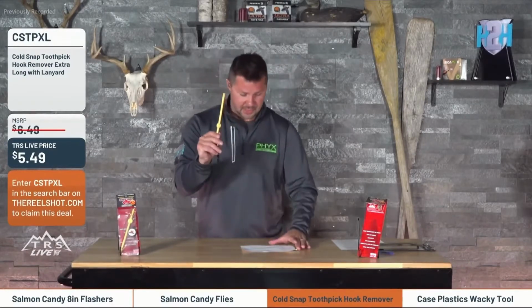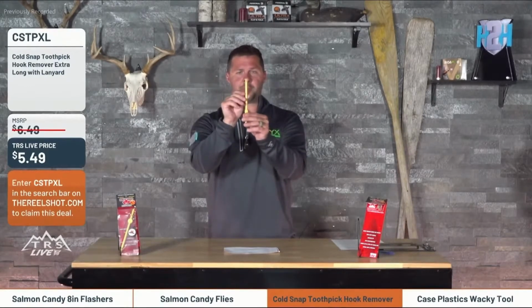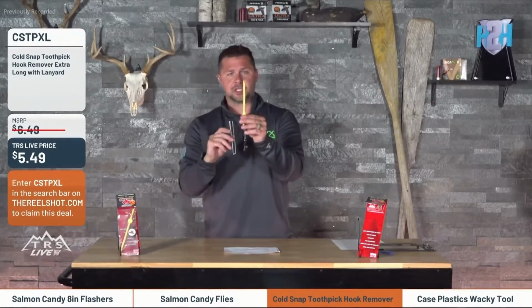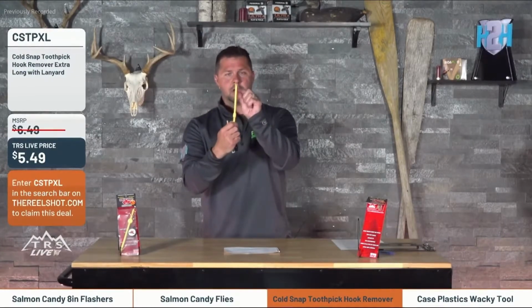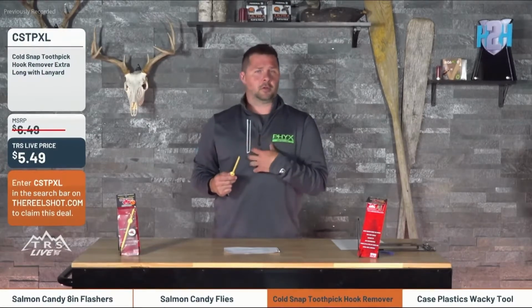But let's get into how this actually works and how this actually saves you a lot of time. If you look, here's how we get the name of the toothpick. It is forked at the end of it. And what that does is it fits in there properly and perfectly to catch the hook shank, the hook eyelet, whatever it may be that you need to grab onto to remove the hook. Now the other thing that's really cool about it is the longer shank portion. Sometimes if you're using live bait, or if they really want the artificial presentation that you're throwing, the fish will get it down a little further.